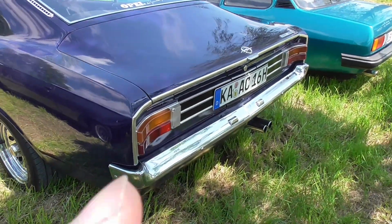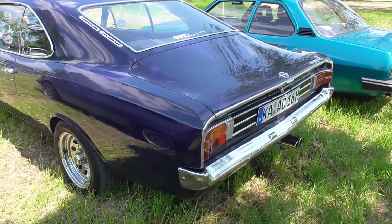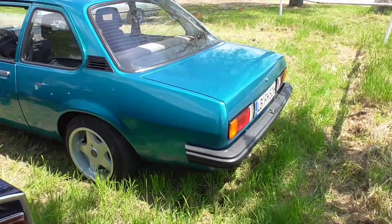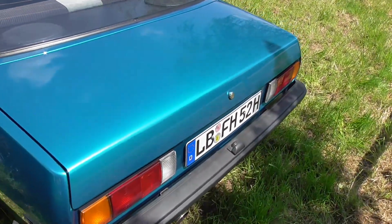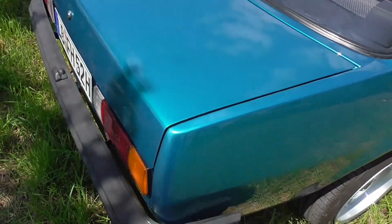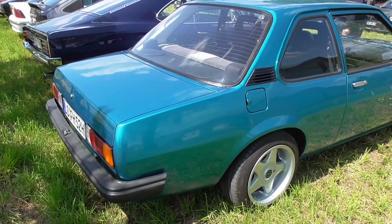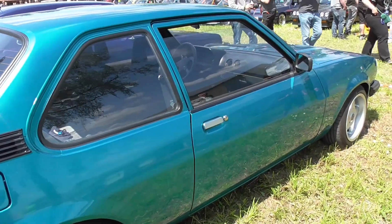And like with the successor, you can also tell here by this design line that this is the Commodore. Of course, you can swap parts. So the body itself is the same as for the Ascona. And here, it's the Ascona, I mean the Rekord. This guy is an Ascona. I'm thinking it's a different bootlid than from my Audi, but I could be wrong. It's sometimes a surprise what parts are the same on certain cars.